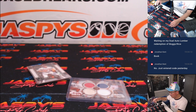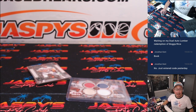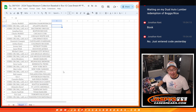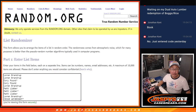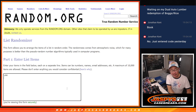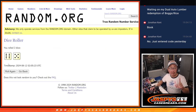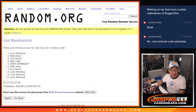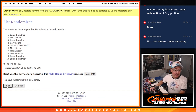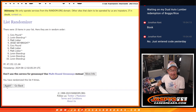All right, got to make some people happy, got to make some people sad. That's part of the job. Let's flip. It's a tough one here, folks. Let's flip back over here. First of all, let's see who's going to get those non-numbered cards. And then the quad relic was between the Angels, Dodgers, Braves, and Padres. One dice roll for both lists. We're going to randomize each list 11 times. 1, 2, 3, 4, 5, 6, 7, 8, 9, 10, and 11th and final time.